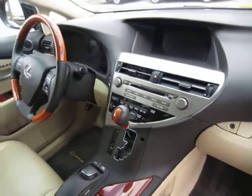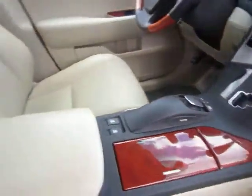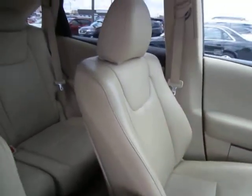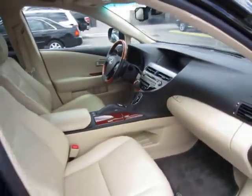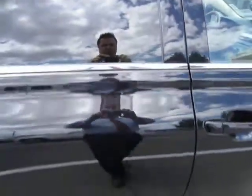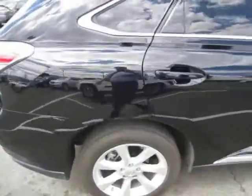So I wanted to show you the quality of the interior and how well it's been taken care of, and the fact that the interior is nearly flawless. This vehicle only has about 18,000 miles on it, so I wanted to give you a quick walk around of the vehicle and point out its features.